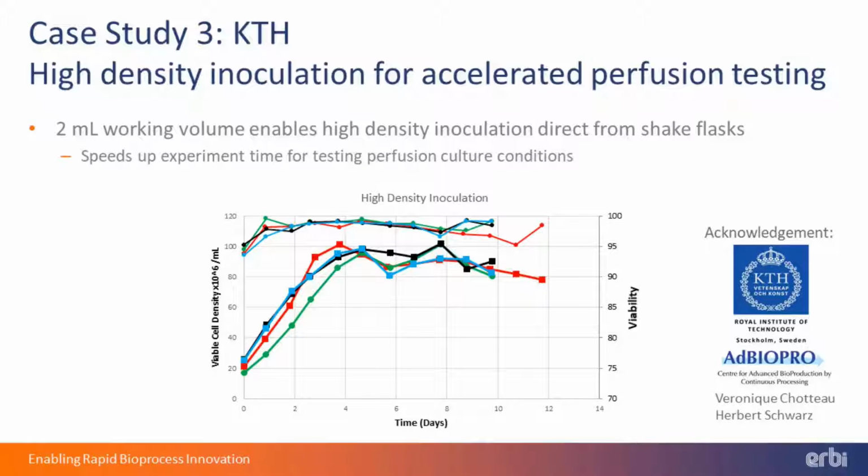This is especially useful for testing and optimizing media at high cell density perfusion processes. The small amount of media used also means that the Breeze system is uniquely positioned to test performance of high-value additives with very little cost.